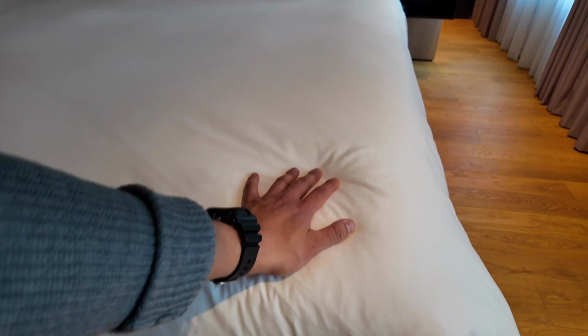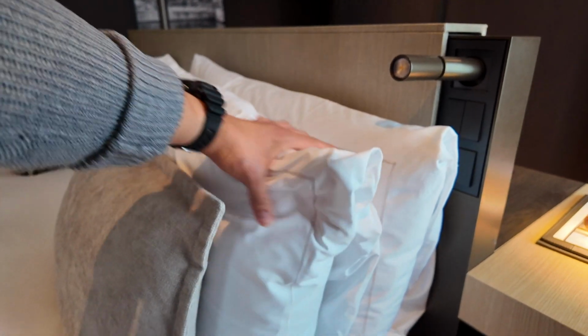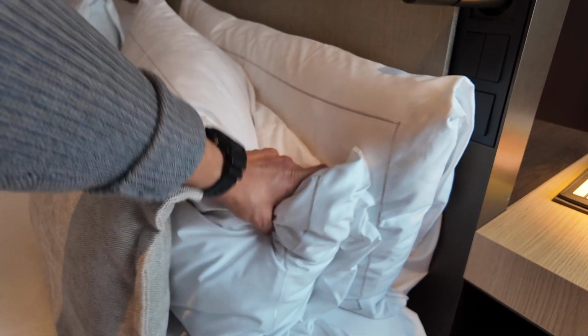The bed mattress itself was very soft, and it was a very large bed. You can probably fit at least 3 or 4 people on it. And the pillows were very soft as well, so they get 2 thumbs up for comfort.